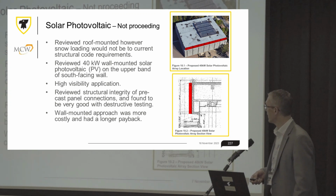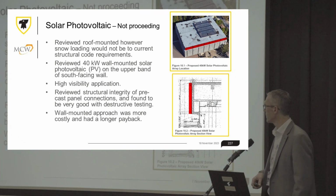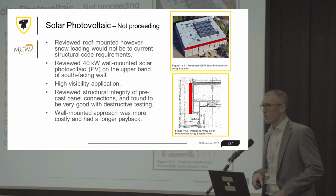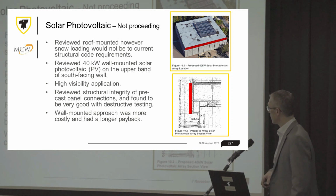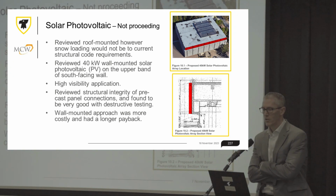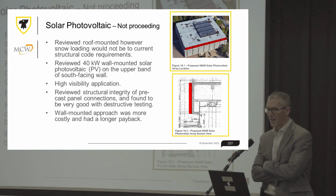Solar photovoltaic. Yeah, well, new products come along all the time, so we'll have a look at this again. But when we reviewed it, the snow loading on the roof, putting on roof-mounted solar would not meet the structural code requirements for snow load. So we said, okay, we can't go on the roof. What can we do? And we said, let's put it on the wall, because it is one of the best locations on campus. It's very high profile. It probably has the most students walk by it every day, and it would be highly visible.